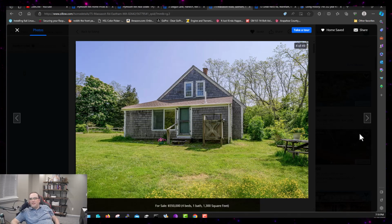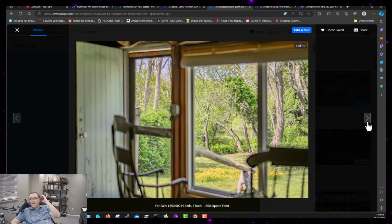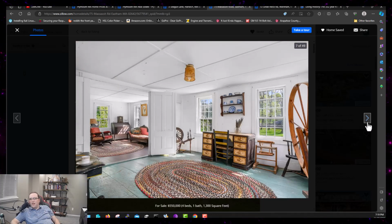I don't remember that on this listing. I've seen it on other listings. And living in Colorado, I would love to have an outdoor shower. I'd be showering out there every night. Especially in the middle of winter. Snow's coming down, it's nice and quiet. Anyway, I'll get back to the house.